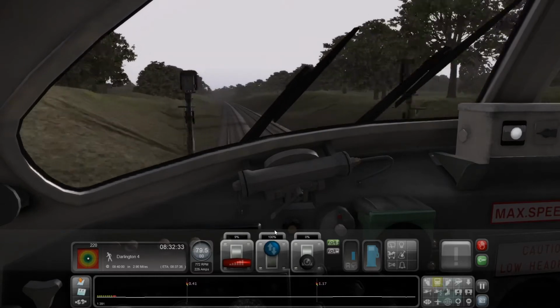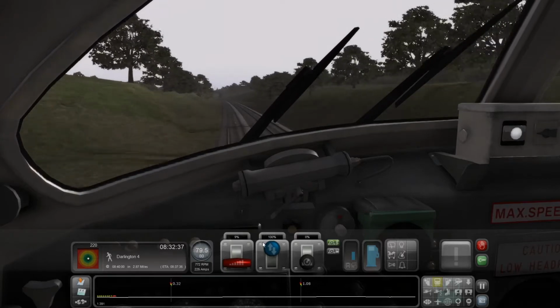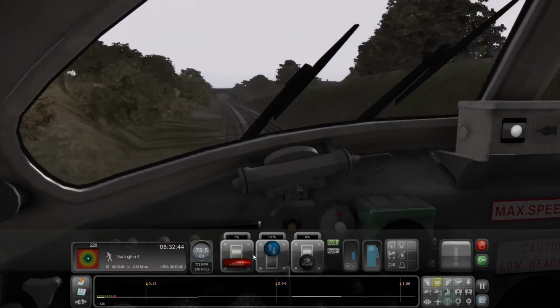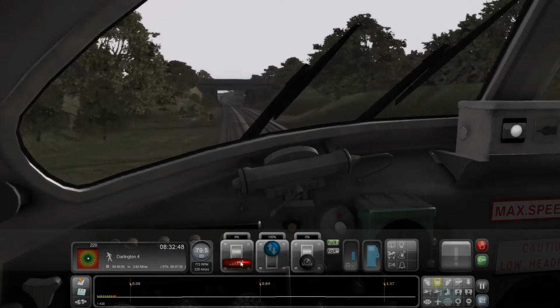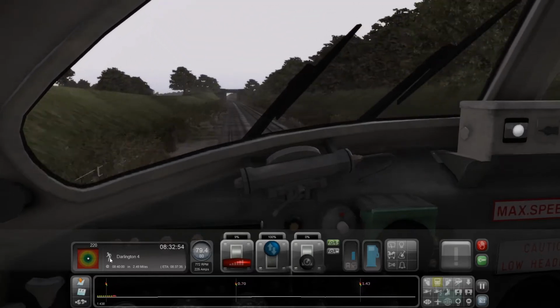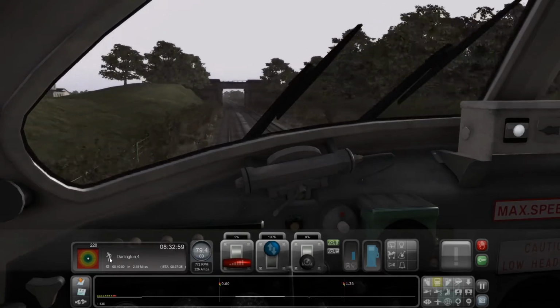That's us just about 3 miles outside Darlington, so we're going to start expecting to need to slow down soon. And we may also have some signals set against us, as we may need to wait for a platform. We are going into platform 4, which is the through platform on the far left-hand side of the station from the south end.